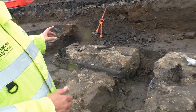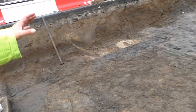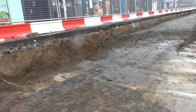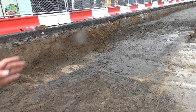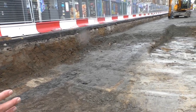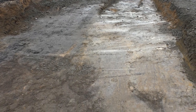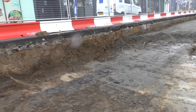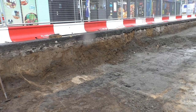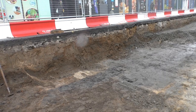I think we also see, if you look up the road, we have this sort of dark, linear, almost ditch-like deposit. You can see on your right hand side, this orangey natural clay and a dark patch in the middle. Now we're just wondering at the moment whether we've got a ditch that's actually backfilled with silts and deposits. Could it be a drainage ditch or something?